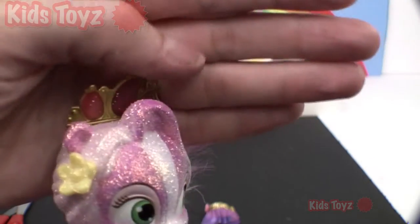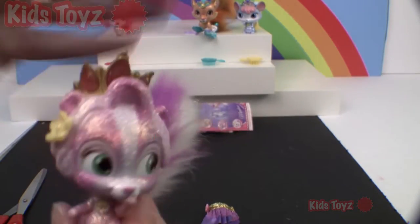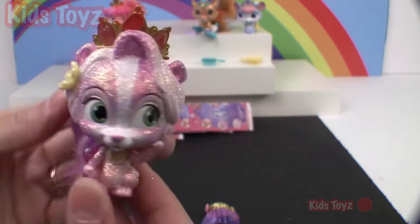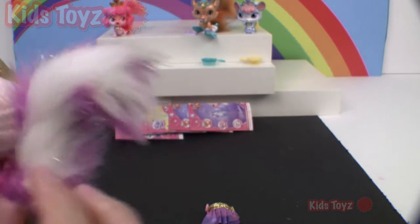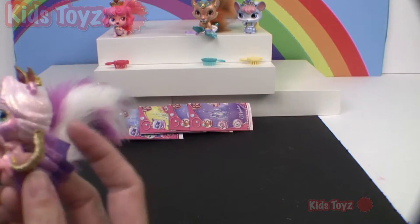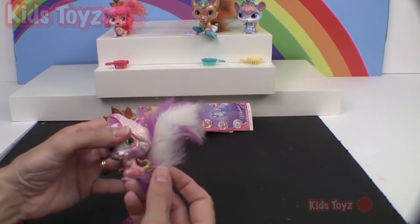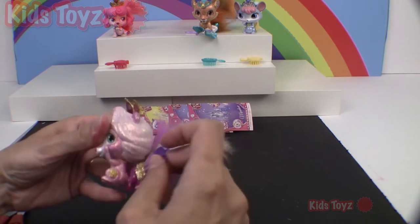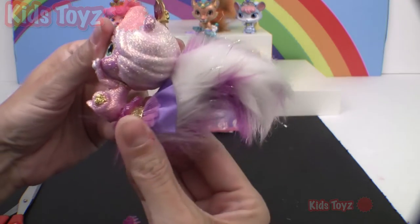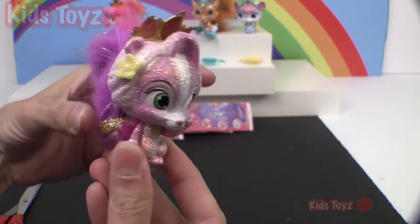And yeah, she's got a nice tiara. She can probably take that tiara on and off, I imagine. I don't want to do that right now though. She is so glittery. And let's see her little skirt. Oh, look at that. Her little tail is like a little flower right there. That's so cute. And this somehow would go around her. I'll have to figure this one out. Probably goes around the tail, I think. Maybe something like that. Ooh, that's cute, hey? Aw, she looks so cute.